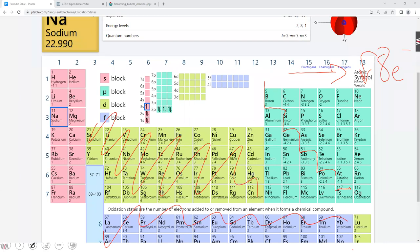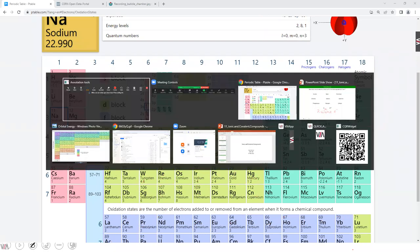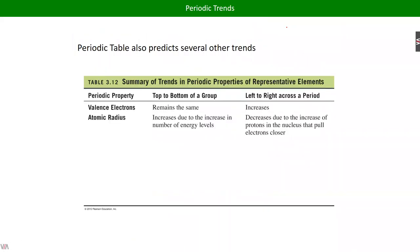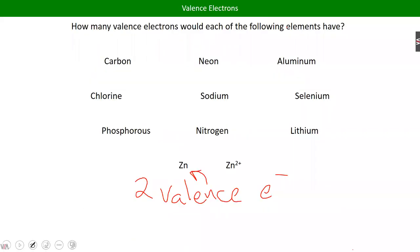So that leads us to a rule that's called the octet rule. The octet rule just says that you're going to be most stable when you have 8 valence electrons.